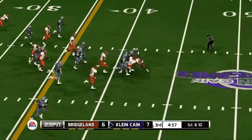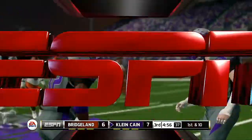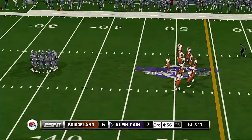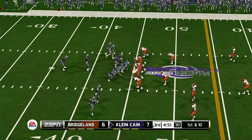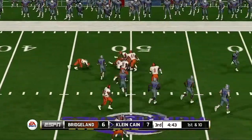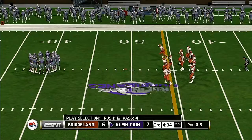18. Makes it to the 44. From their own 44-yard line. First down. Nice run to the left there. That brings up second and five.